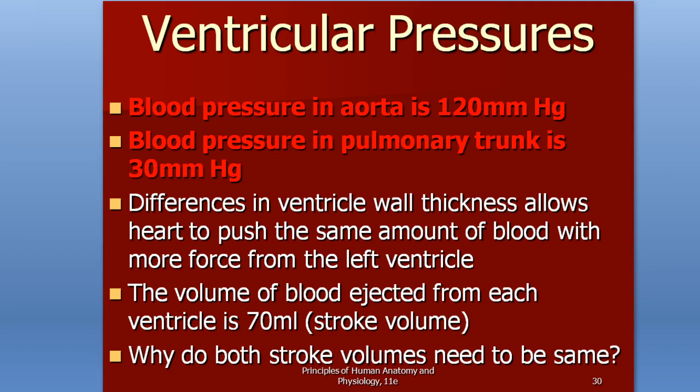And it says, why do both stroke volumes need to be the same? Well, this should be obvious to us because we have a closed circulatory system. So this is like a hydraulic system. You have to pump the same amount of blood through the heart to keep everything moving.